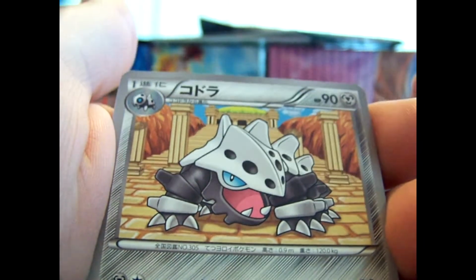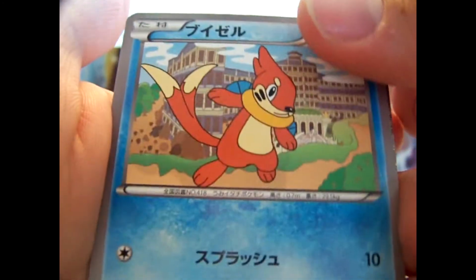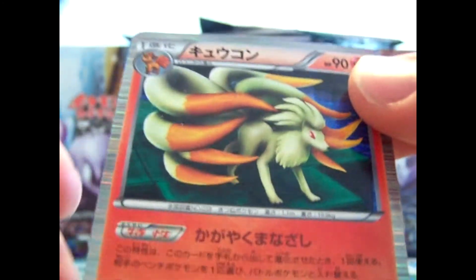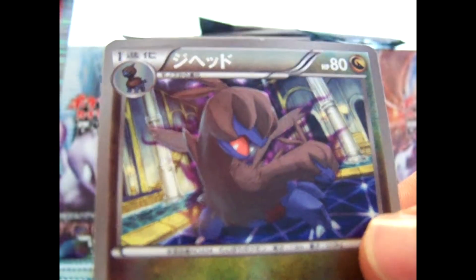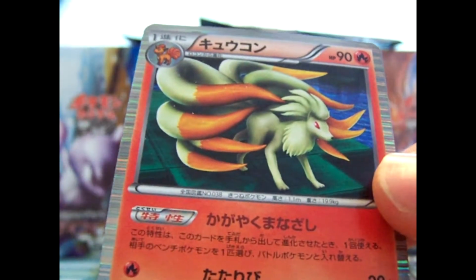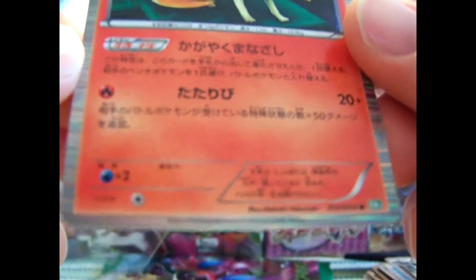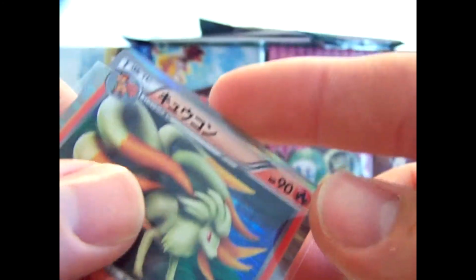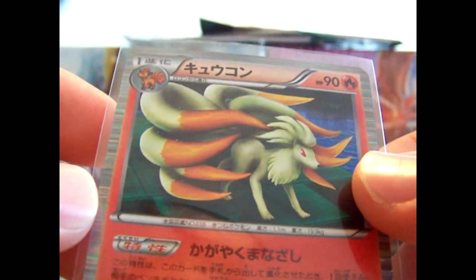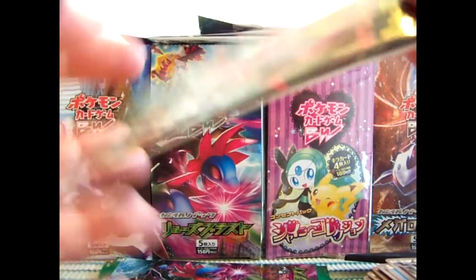We got a Blaziken, Buizel, Ninetales Holo, incredible card. Love this card. Love this Pokemon. I really like that Ninetales. There was another copy of this, just with different artwork, same exact attacks and stuff. That was the promotional promo card that you purchased in Japan if you buy a box or something, I think.